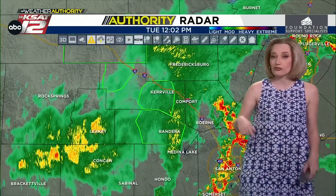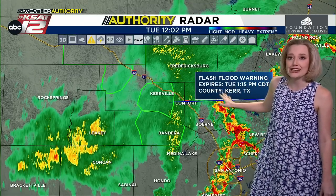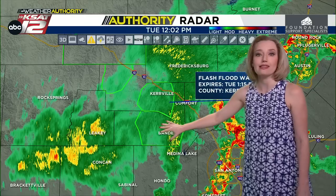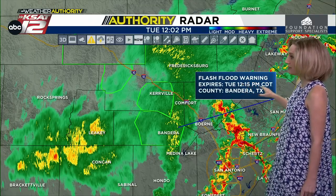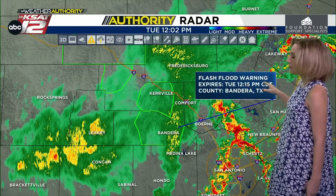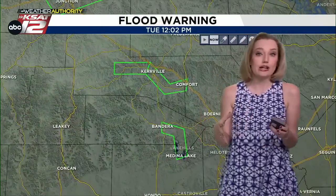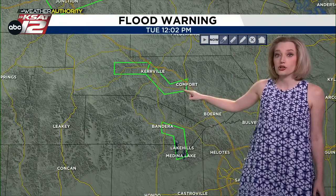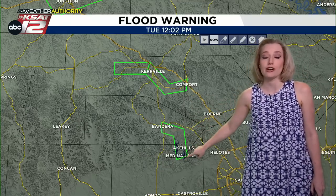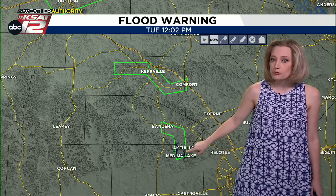But that video you saw from Kerrville of the Guadalupe River, impressive. You can see there's still a flash flood warning in this area until 1:15. Even though we've really only got light to moderate rain in these areas right now, all of that rain from earlier has to drain off. And we saw about 7 inches of rain in many areas, including Bandera County, where we've got a flash flood warning in effect until 12:15. That's for flash flooding, but we've also got river flooding ongoing for the Guadalupe River from Hunt to Kerrville to Comfort, and also for the Medina River as it heads into the very bone dry Medina Lake. Medina Lake only 2% full.